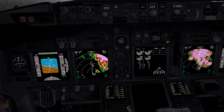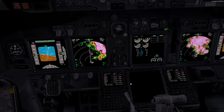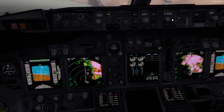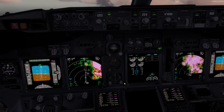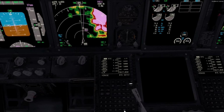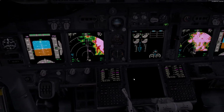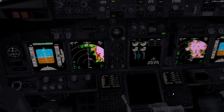Let's go to the charts. Yes, we are. We are restricted for 6,000 feet, but what I'm going to do is altitude intervene, which actually gets rid of the speeds. So can I delete this? Yes, and it's still 250 knots, which is it. Yes, that's fine. Altitude intervene all this, all the way up to the cruise.